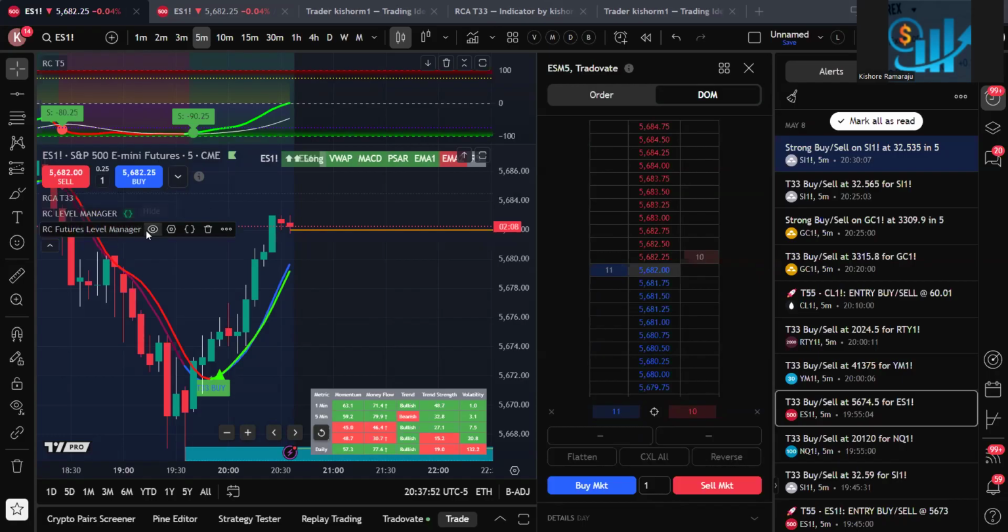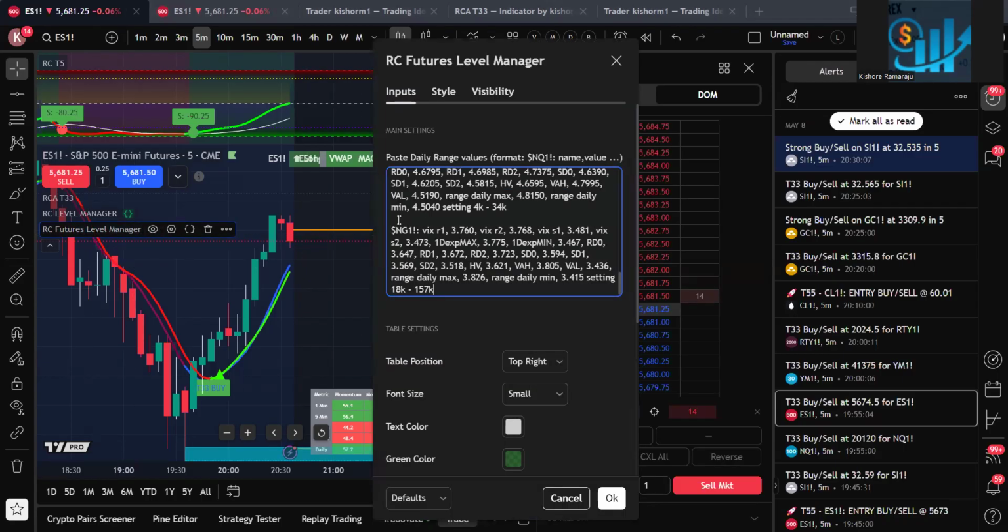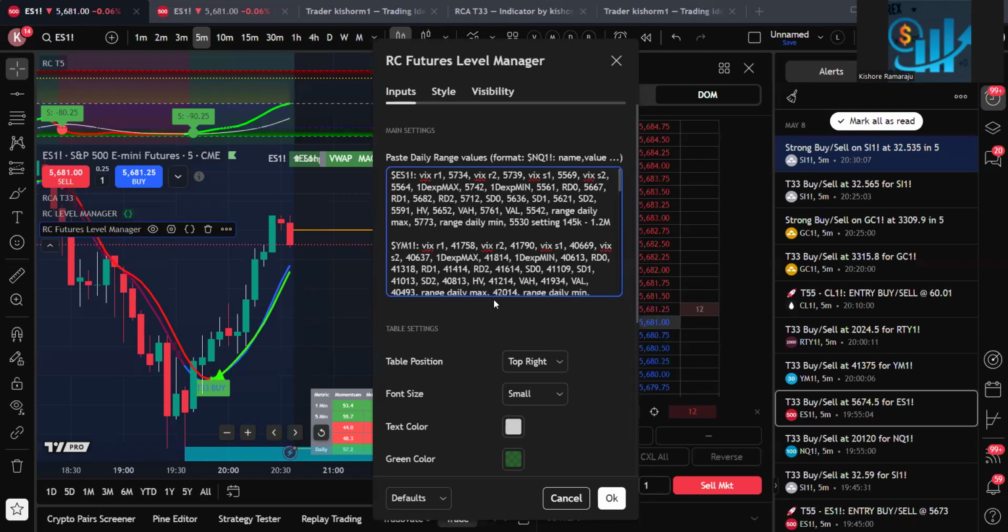Every day I give the notepad file with all the levels. All you need to do is go to the notepad file and press Control C. If you want to trade micros, you can copy the micros. Otherwise, you just take the minis. You go to the futures level manager, click on settings, and press Control V here. That will put in all the levels.